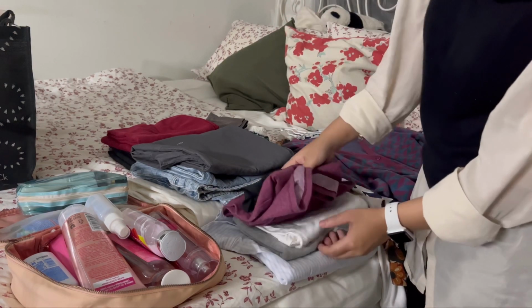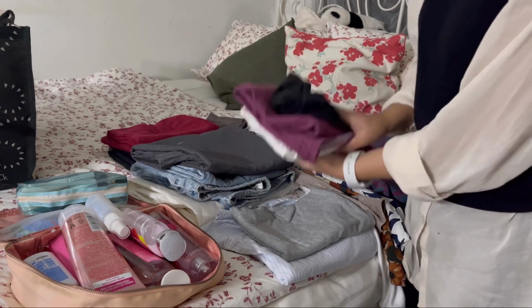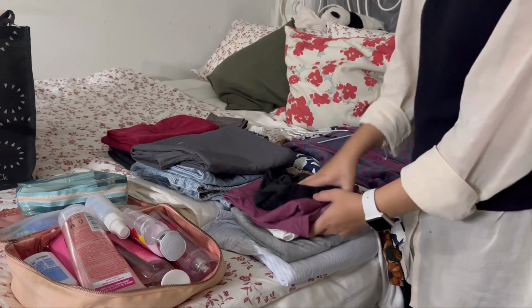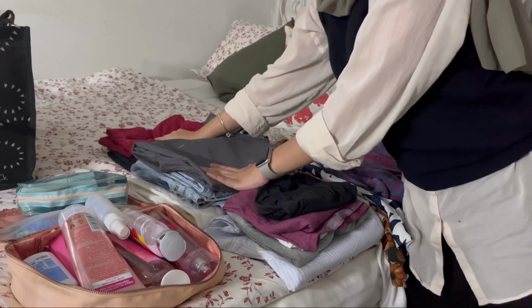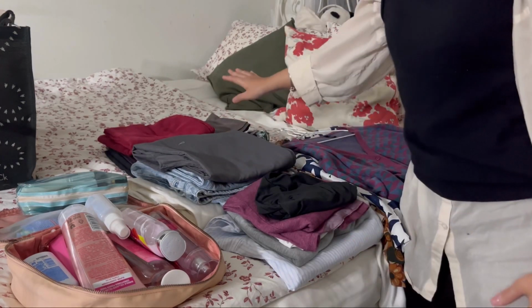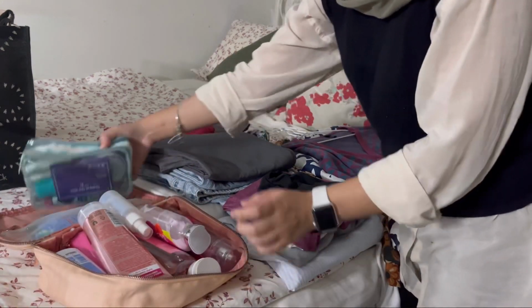And these are all of my short-sleeved tops, the inner wear. Not inner wear, it's like the white top that I always wear for the inner wear. And yeah, just like that. And these are all of my tudungs, my shawls, my socks, my underwear. And over here, this is my makeup bag.